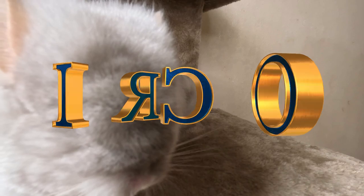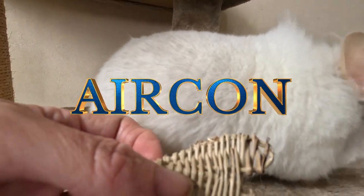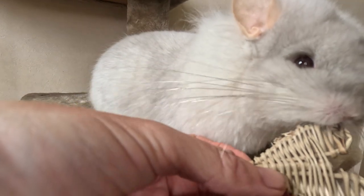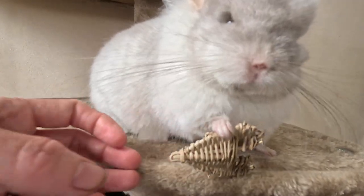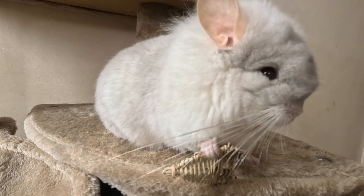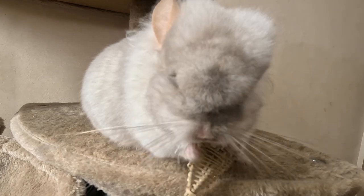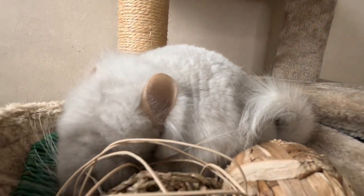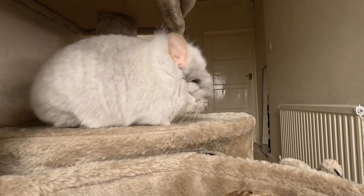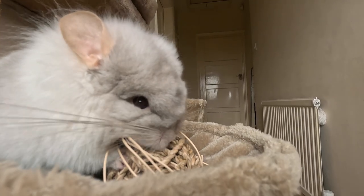Now, the next one is aircon. If you live in the UK, a portable aircon unit really is a must, because we don't have aircon in our houses as standard. So a portable aircon unit you cannot scrimp and save on. It is something that definitely needs to be in place if you have chinchillas. However, if you want to buy one, they often are available secondhand on places like eBay, and often on places like Preloved and Gumtree as well.